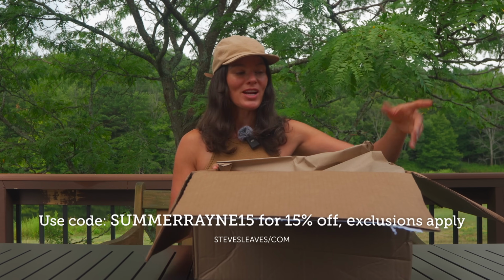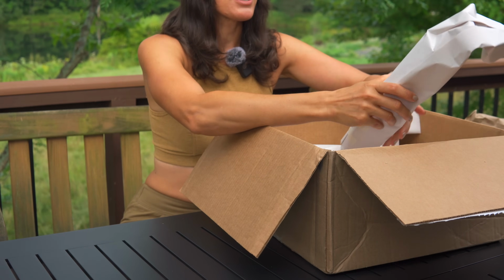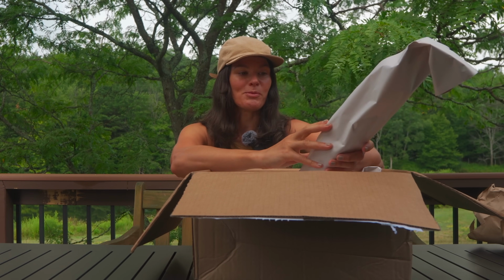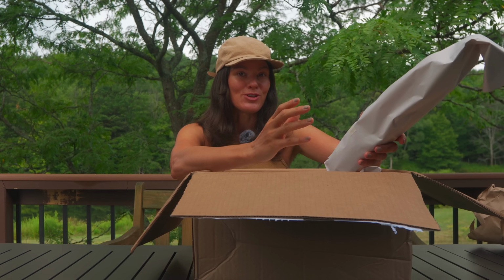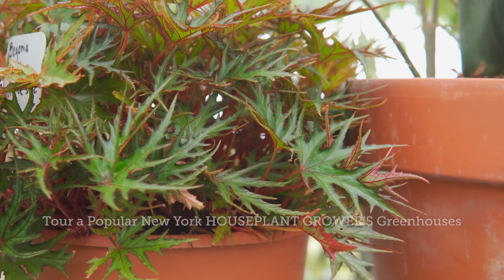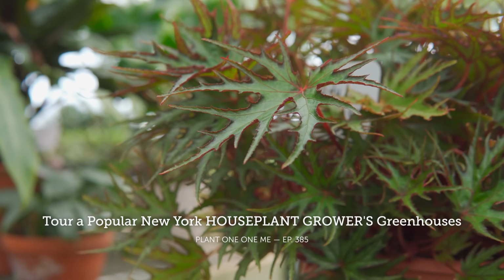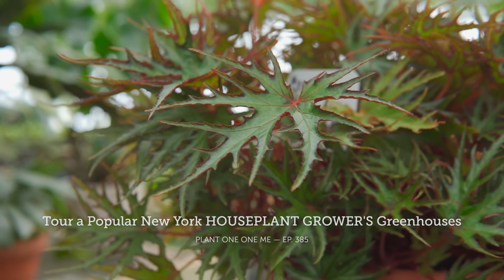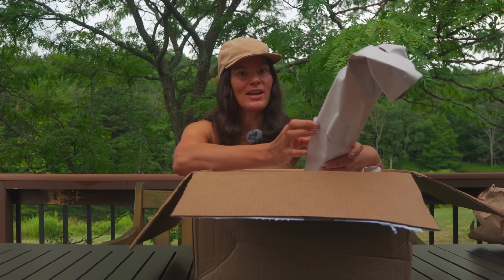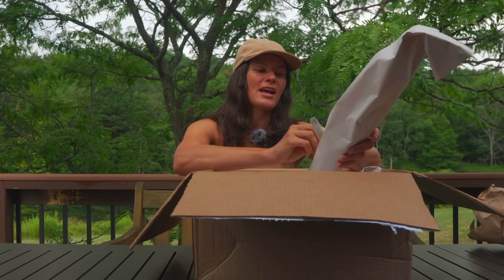And I'll show you what I got today. All right, this is part of the reason why I actually purchased from Steve's Leaves, because I saw that there is this plant that was available that I had recently just seen on a tour of another grower in New York State. Now, that grower wasn't producing it. It was on the sales floor, but it was like one of those plants that was not in production yet. And I had never seen it before. And I was like, wow, that's pretty beautiful. And I'll link to that video and to that point that I actually saw it.